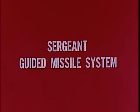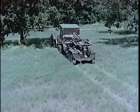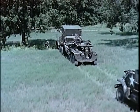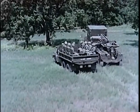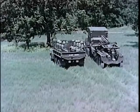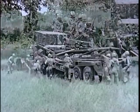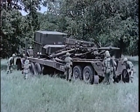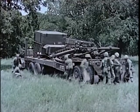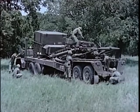The Sergeant Guided Missile System is an all-weather, all-terrain, nuclear-capable weapon with quick reaction time, rapid employment and displacement, rugged, reliable, simple in operation, and immune to known countermeasures. The backbone of the Sergeant Guided Missile System is the 8½ ton launching station, which carries all the equipment necessary to assemble, to program, to orient, erect, and to automatically fire the missile.